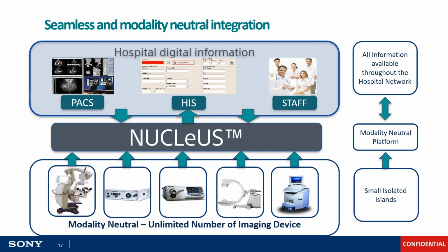Seamless and neutral integration. We can take from one side the hospital information system, whether this is EHR, hospital information systems, or PACS, and move information back and forth into Nucleus. And from the clinical side, we can take the video from the modalities themselves, bring them into Nucleus, marry the two, and put them together into the patient record.